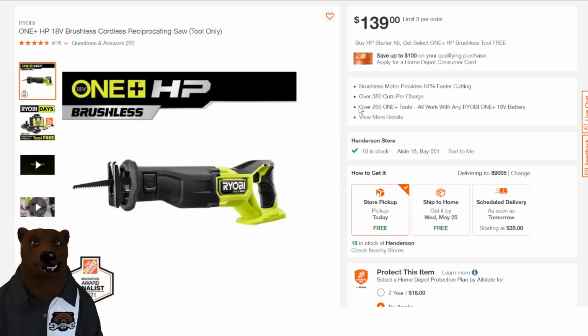Next up, we've got the one-hand recip. This is a solid recip. Remember, this company is owned by TTI. TTI also owns who? Milwaukee, the inventor of the Sawzall. So you know that they've got a chance to borrow some tech and get some information there. So if anybody can make a good value-priced brushless cordless recip saw, it's got to be a Ryobi, right?